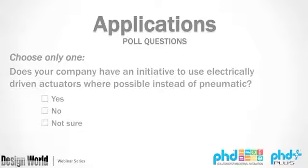We could open that poll here, and you only get to select one this time. What we are seeing are a lot of industries are making a move toward electrically driven actuators. Some, depending on the type of industry, are even considering all electric facilities, an all electric factory where they don't even have compressed air. Now, that's not something that we've seen come to total fruition yet, but we've heard talk of that sort of factory.